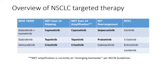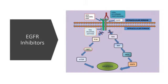And I've bolded all the ones that we're going to highlight today. I think we'd need another extra hour if I talked about each drug individually for this class of medications. So we'll start out with our EGFR inhibitors.